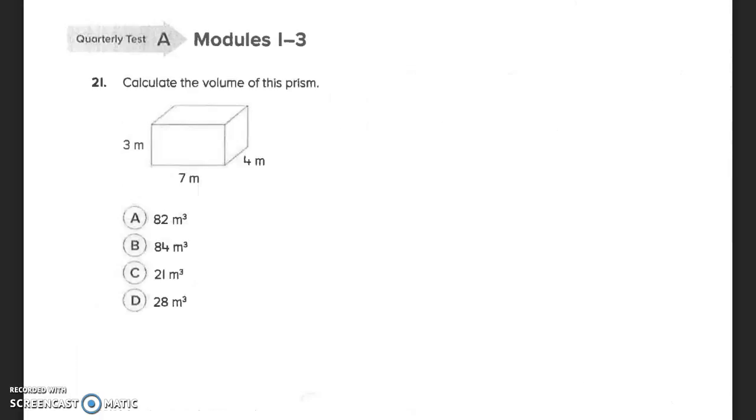21. Calculate the volume of this prism. A, 82 meters cubed. B, 84 meters cubed. C, 21 meters cubed. D, 28 meters cubed.